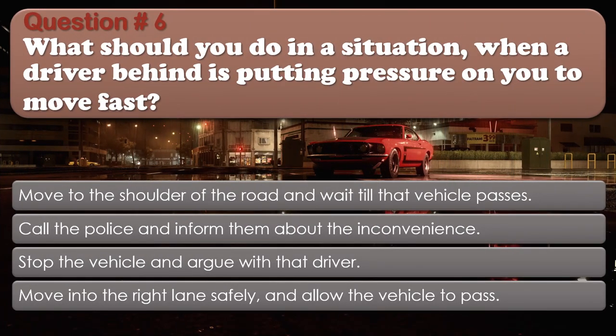Question number 6. What should you do in a situation when a driver behind is putting pressure on you to move fast? Move to the shoulder of the road and wait till that vehicle passes. Call the police and inform them about the inconvenience. Stop the vehicle and argue with that driver. Move into the right lane safely and allow the vehicle to pass. The correct answer is: move into the right lane safely and allow the vehicle to pass.